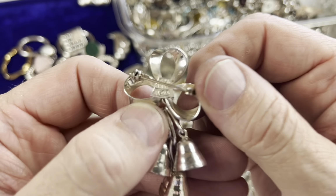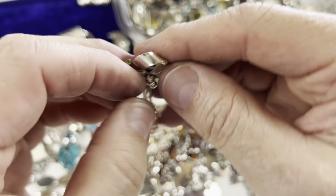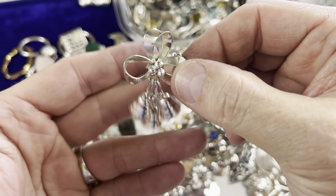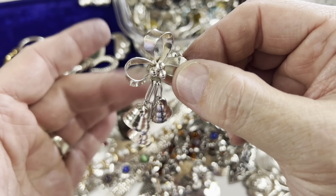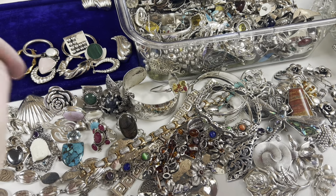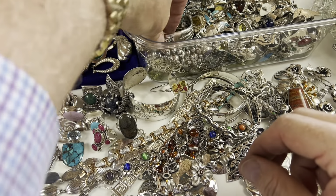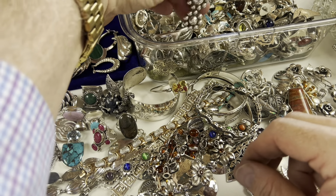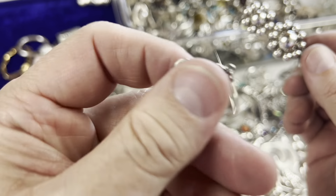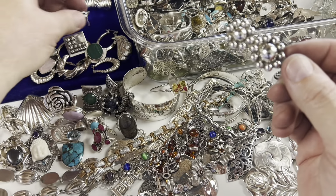Here we have a very cool, oh, it's like a Christmas bell. Very fun. We'll put that right there. Here's an earring. That's an earring there. I'll look at that later.